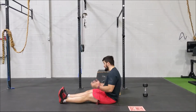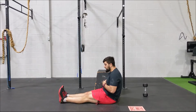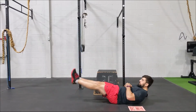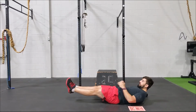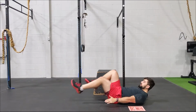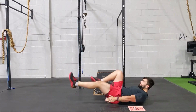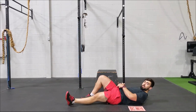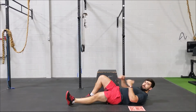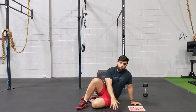Hollow body position here, so start from that pike position, tighten up the core, sit back, legs are off the ground, and from here, guys, we're going for 20 alternating marches here. Bring the knee as high as we can for 20 reps here. Really trying to pull with that hip flexor each time we do that knee tuck. Once we're done those 20, guys, we're going to flip over into our inchworm.